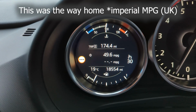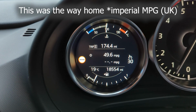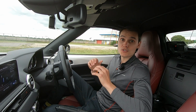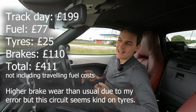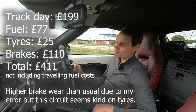And on the way there, or should I say here, on the way here, because I'm still here, I got 48 miles per gallon. I'm not sure on the tyre wear or brake wear, but I'll work it out when I get home and I'll put it on screen now so you can see how much the track day cost. Usually track days cost from between 400 and 600 pounds all in, so they aren't cheap.